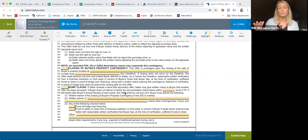However, sellers or buyers would still need to write it as a secondary offer. So if the seller accepts a secondary offer, the seller can then give notice to the primary buyer that they've accepted another offer. The buyer then has so many hours, 72 is the default. So let's say 72 hours. The buyer would have 72 hours to determine whether or not they can waive this contingency. If they can waive this contingency, plus anything else here, which we'll talk about in a minute, then they are able to stay in primary position.